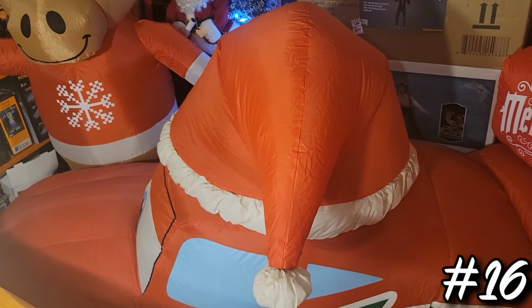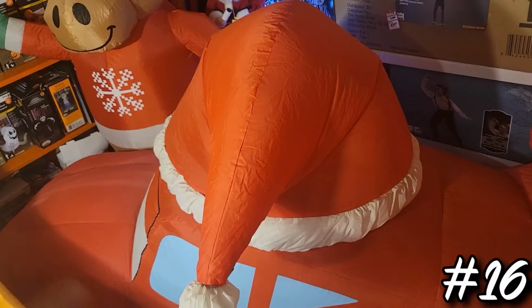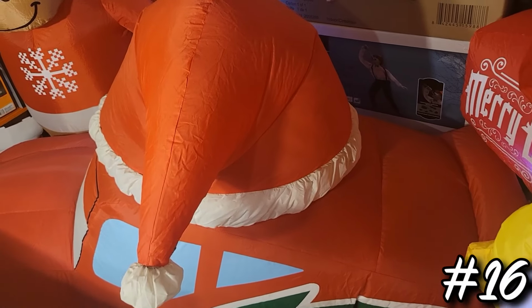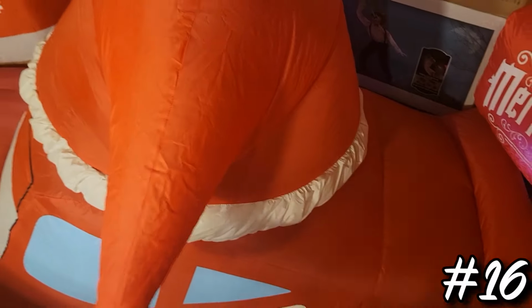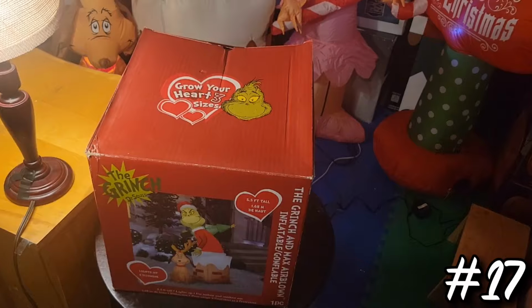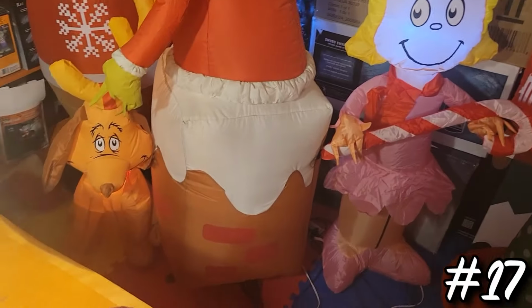Cars is definitely one of my favorite Disney movies ever. And yeah, he's a little bit of a big one, so it's a little hard to fit in my display. It takes up a ton of room. I'm sort of running out of room, so maybe this guy might have to move to the backyard sometime soon, who knows. But yeah, for now, he looks really awesome, and I can't wait to set him up this year in the display.